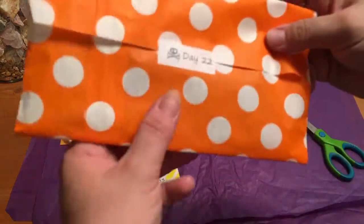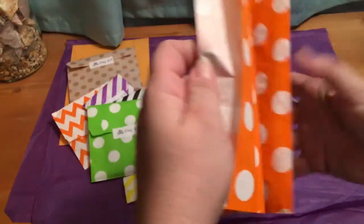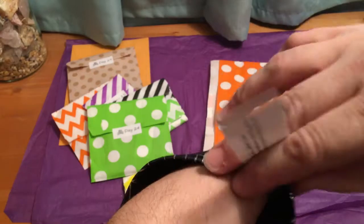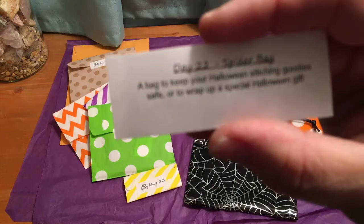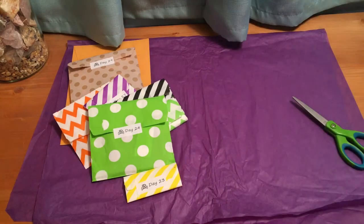And we got day 22. Ooh, I see some spider webs in there. I bet this is like a backing or finishing fabric. Oh, no, it's not. It's a pouch. That is cool. Different. Spider bag. A bag to keep your Halloween stitching goodies safe or to wrap up a special Halloween gift. Focus. There we go. It's cool. It's different. Okay. Oh no, it's got little purple fuzzies from the velour fabric from before. Must have picked them up.